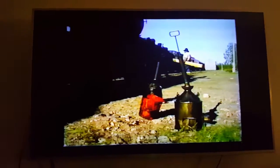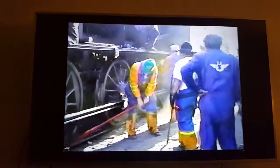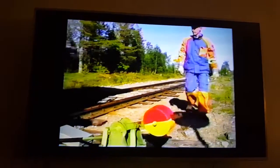As one group packs away driver rods and parts, others finish barring the last locomotive into place. The train is ready, and the short trip back to Avachar begins.